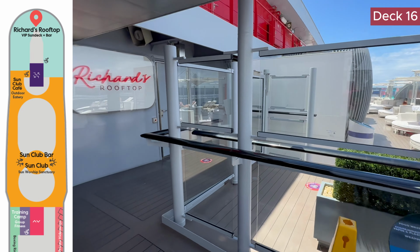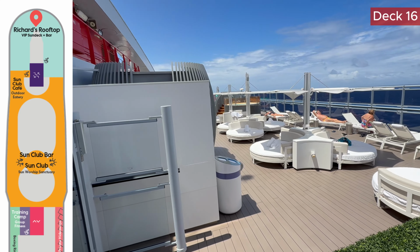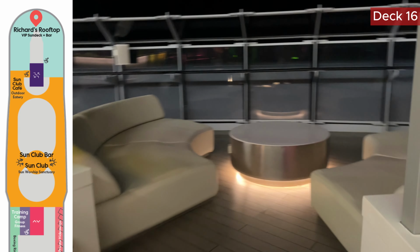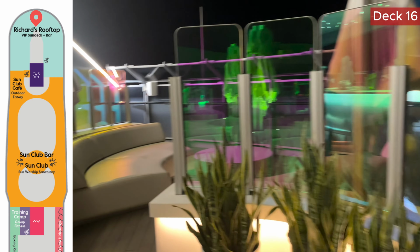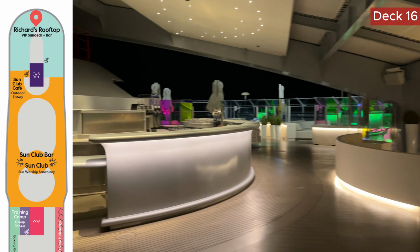Let's move on down to deck 16. At the forward of that deck, you are going to find Richard's Rooftop. Now, this is that exclusive area for those that have booked mega rockstar suites and a couple of other folks that may have access to it during the voyage. It's kind of a bland space, but it is private and separate from everywhere else on the ship, and there is a bar in that space as well.